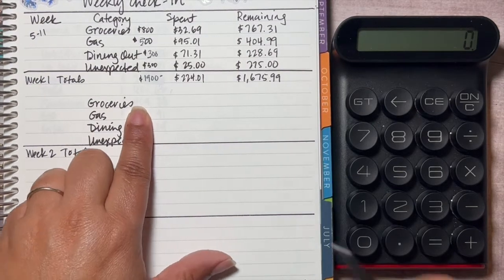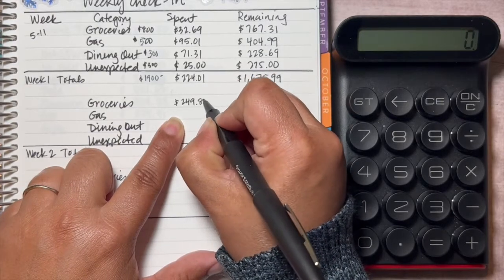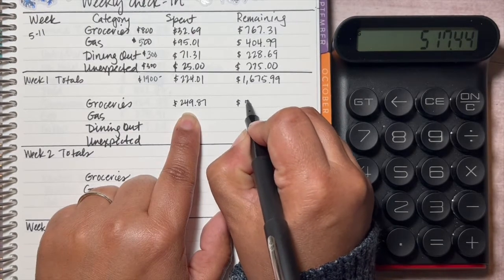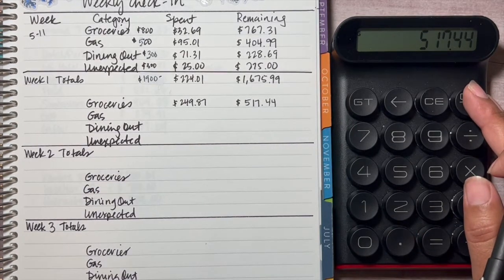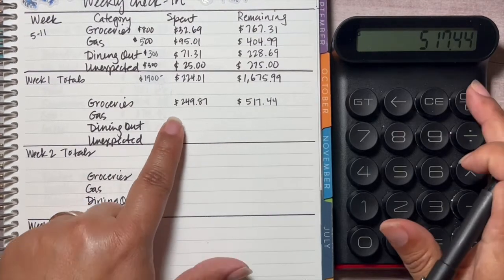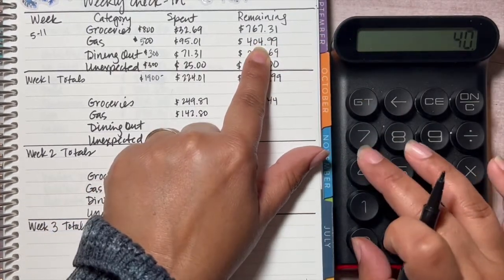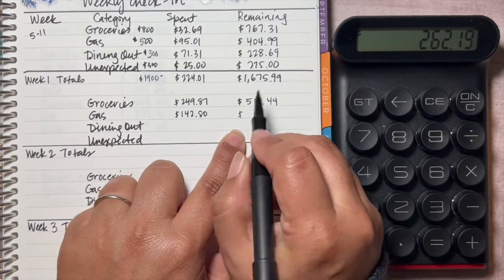All right, so we spent, I would say a pretty large amount, $249.87 on groceries, and we had $767 left over from last week. So that leaves us with $517.44, right? $517. Okay, then we had $142.80 for gas, and we had remaining last week $404.99. That leaves us with $262.19.